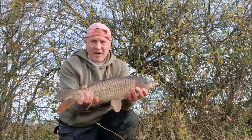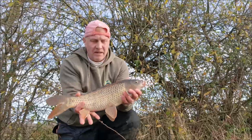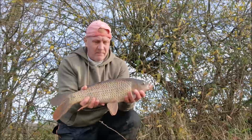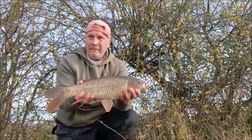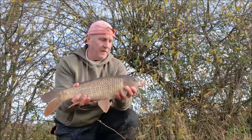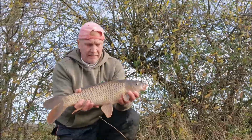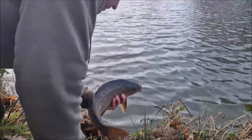So yeah, one of the pesky commons. Thought we got rid of them for this winter, but obviously not. So, get him straight back. That's obviously what the other bite was. That bag's just been out there 5 minutes, exactly the same bite again. So yeah, we're getting back. Thank you very much, Mr. Little Common. In you go.